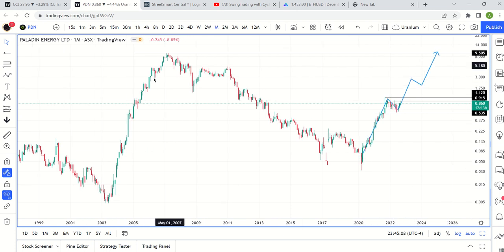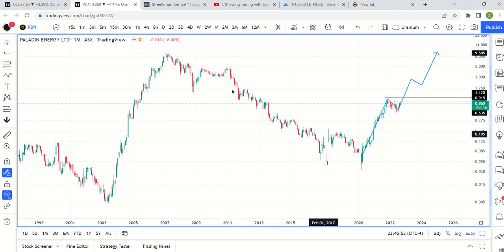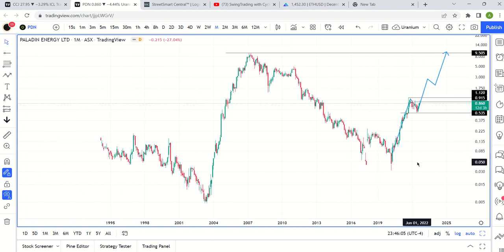But look at this move. Wow. If you document this, we got a little pullback, little pullback, little pullback, right? And then we started to move lower: lower high, another lower high, consolidation, chop, double top, lower high, lower high, lower high, right? We start to move lower, and then we go up here. That's a trap. We make a lower high, and that's the way to think about it. This was a long period of just wilderness, and we may be out of that, with the long-term structural tailwinds for uranium. So Paladin is definitely one to watch.